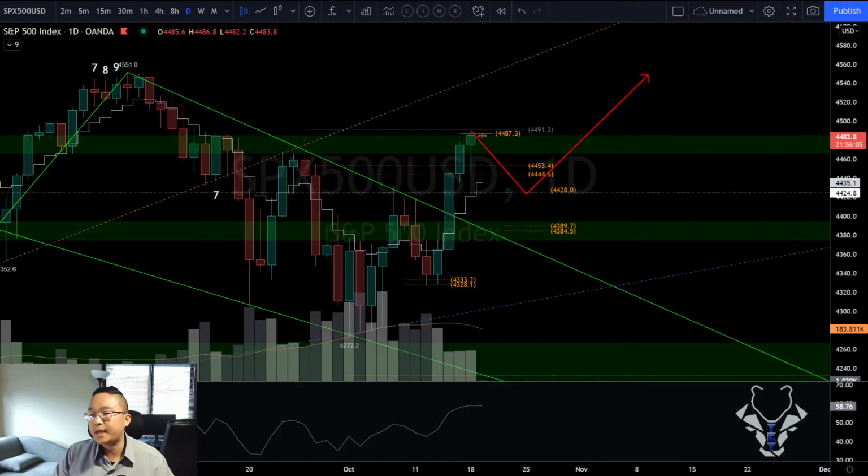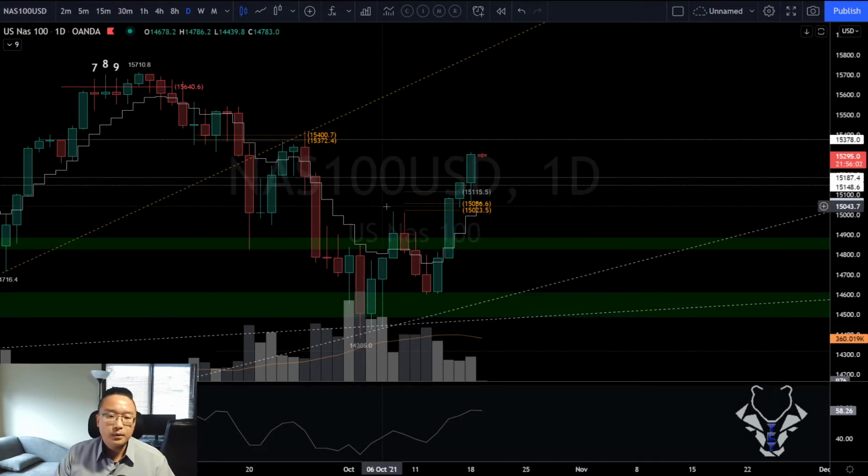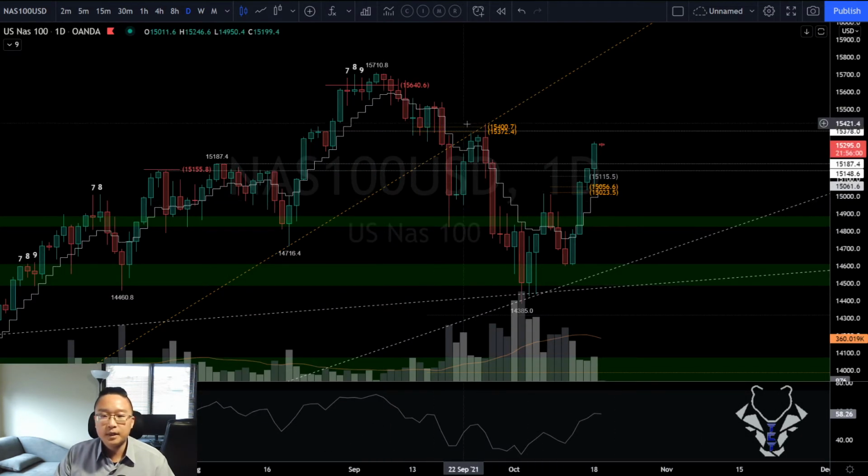All right, next is NAS. Where do we get to on NAS? Broke over resistance. Going to have to clean this chart up a little bit.